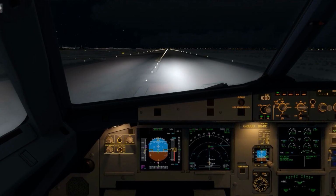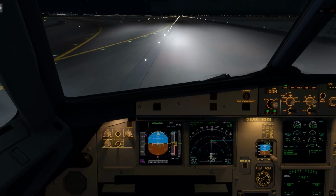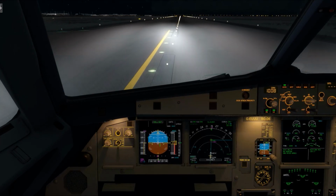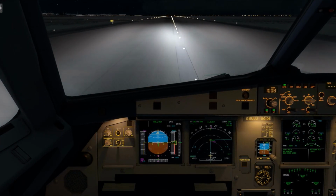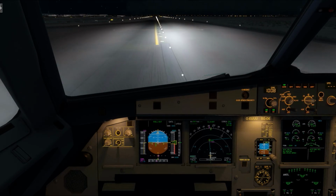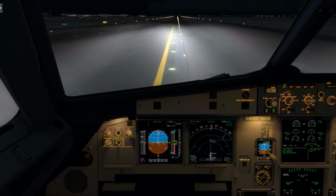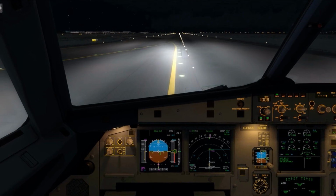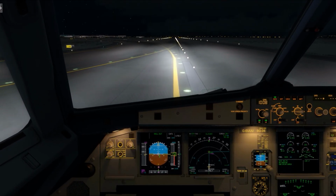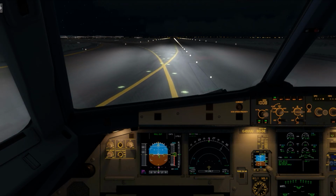It was not too great, I believe, so spoilers, reverse green, decel. Let's try to keep it on the center. 70 knots is way past. Okay, let's stop. Great, and we are vacating on Alpha 6.